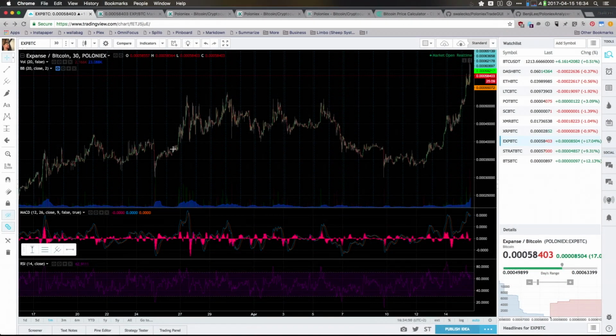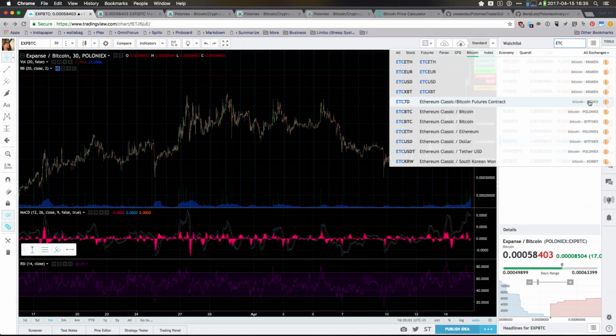So how do we figure out when it is a good time to buy into something? Normally I do this by looking again at the chart, but this time on TradingView. You can add new coins right up here. Let's say Ethereum Classic. I'd search for Ethereum Classic and then just find the one that says Poloniex.